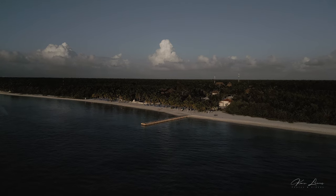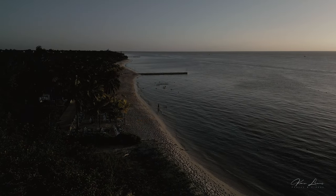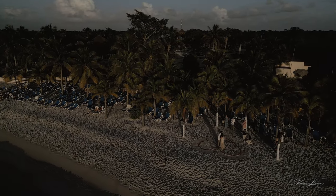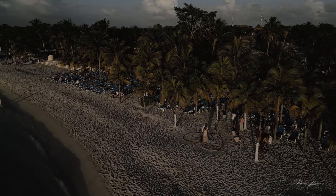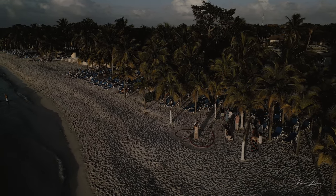As the sun gracefully descends, Cozumel's golden horizon becomes a beacon, drawing a diverse crowd to its shores. Families savor the last moments of daylight, relishing the warmth of the beach, while newly married couples gather beneath the coconut trees, capturing the magic of their honeymoon against the backdrop of the setting sun.